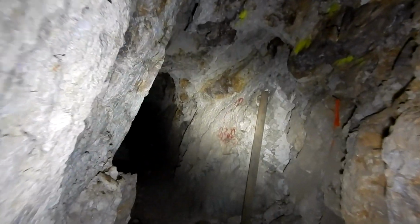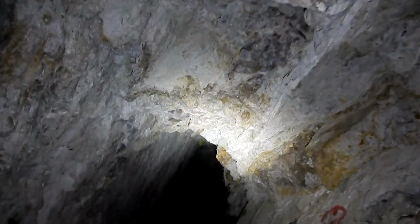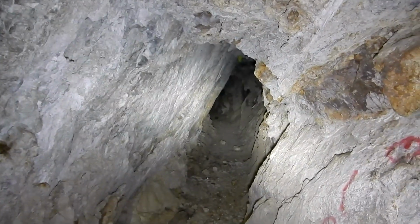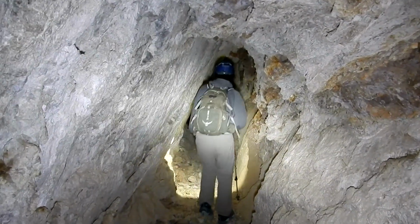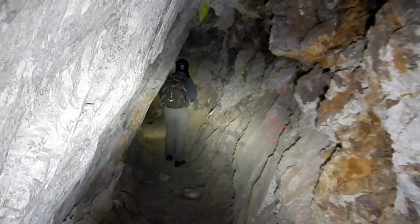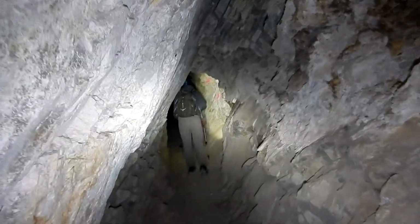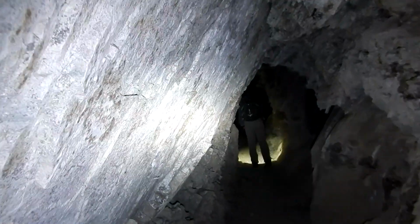There were some beautiful rocks outside of this in that waste pile, so I'm guessing it's an interesting vein. You want to go ahead? Let Julie lead the way. Here's the vein on the right here. Looks like there's some quartz, and here's a big slab on my left.